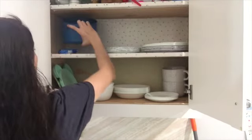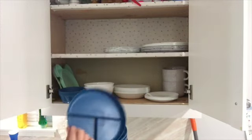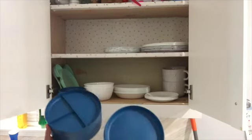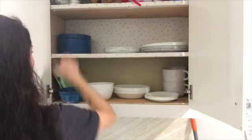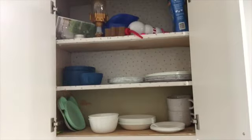And then I have these two types of plates, so I'll go ahead and keep these since that's plenty of plates for the kids. And then I'm going to keep those. Let me move you up.